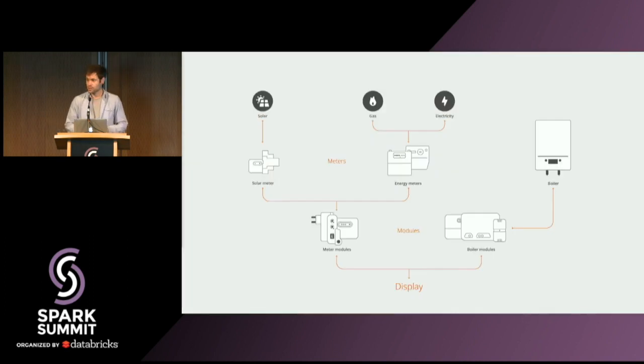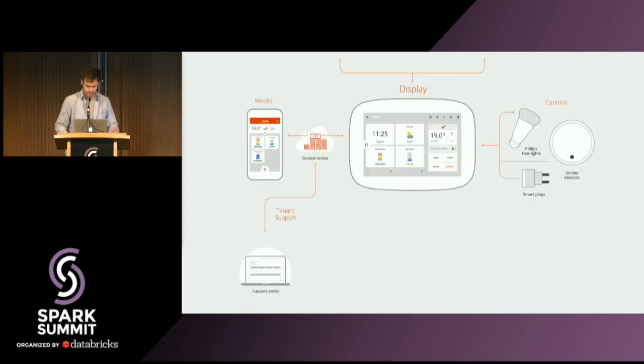Since this summit is heavily related with data, I thought it would be interesting to at least make a depiction of our data sources. We have data coming in from both gas and electricity measurements. We're proud to say that we work with high-resolution data, at least for the electricity case. It's 10-second data. If you have a solar panel, we also do some monitoring on those, and for us, these are just meter modules. We also have some boiler modules to monitor hot water usage, and all of these hook up to the displays in people's homes.